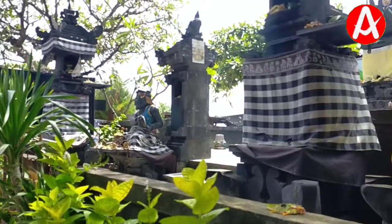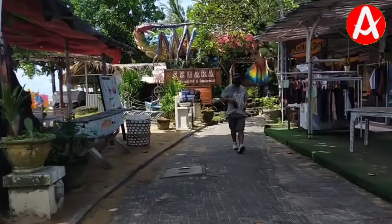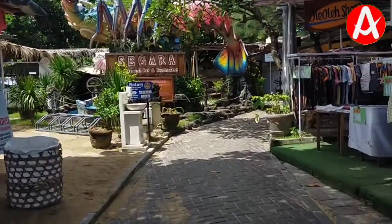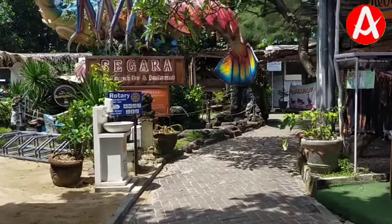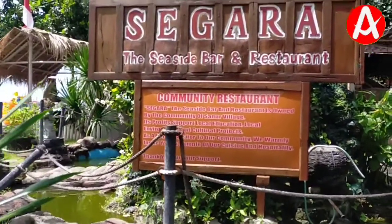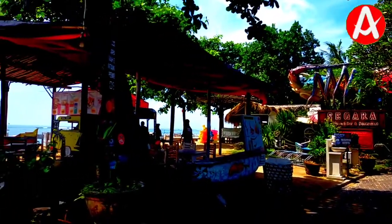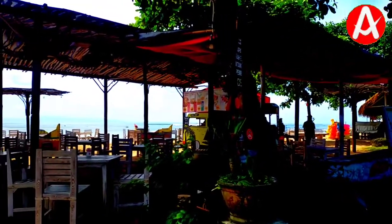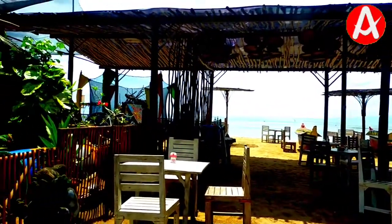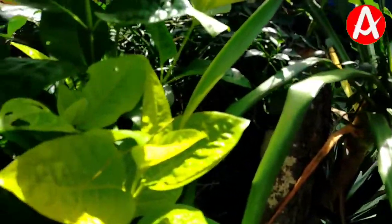Okay, now we have reached the beach. First we will see the restaurants around the beach. This restaurant is exactly on the beach. Segara restaurant. Okay, you can see the tables. They're empty. So sad.